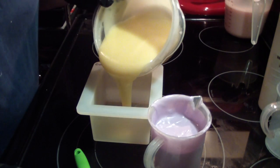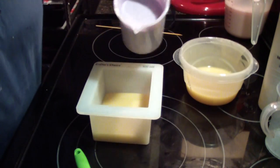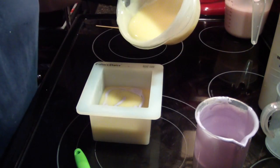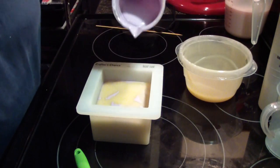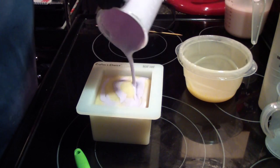I think I'm going to swirl this one. I did just a plop and drop in the mold with one, and then an in-the-pot swirl and a drop swirl. So this one, I think we're going to do a chopstick.